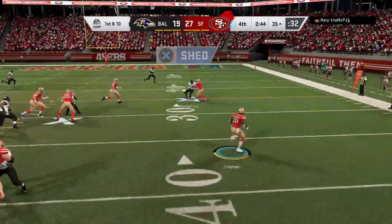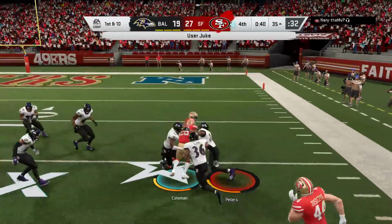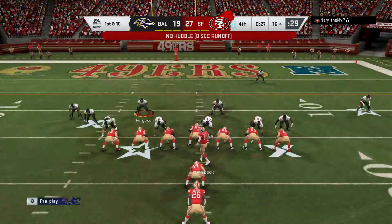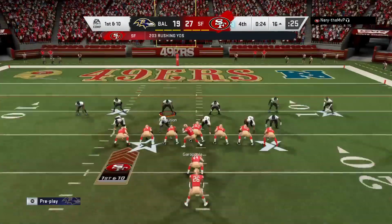They'll run with Coleman on 1st down. He's got a first down and much more inside the 20. And down to the 16-yard line. A good gain again. That's now 31 yards combined on those last 2 plays.